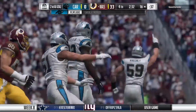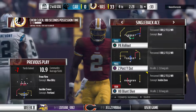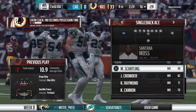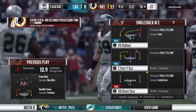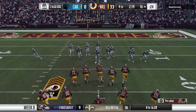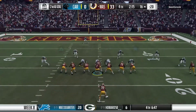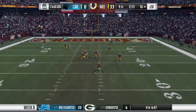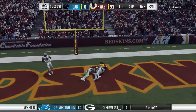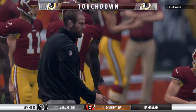They got him for a sack. Matt Milano coming on the blitz. He gets him for a loss of 7. Second down. Here's Boykin. And this will be caught. And the carnage continues. It's another touchdown.